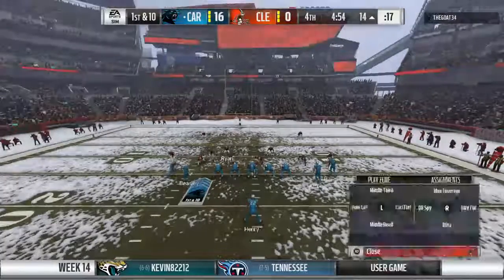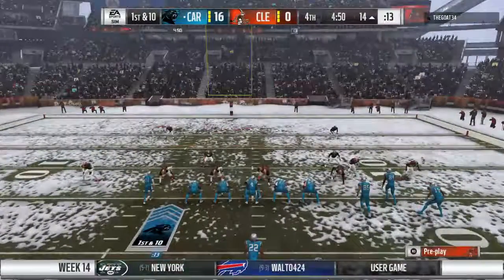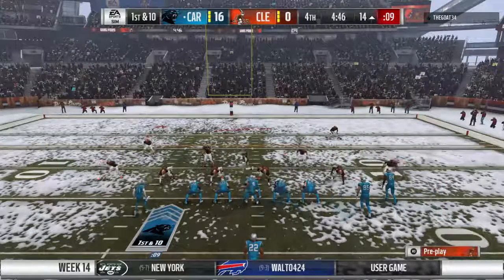Down! Green the line! Green the line! Tiger, tiger, tiger!